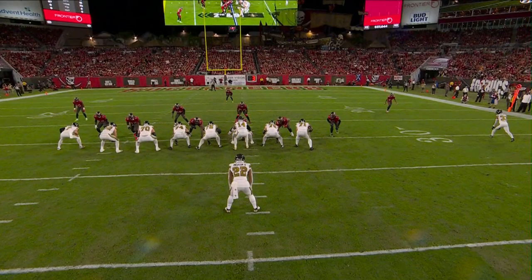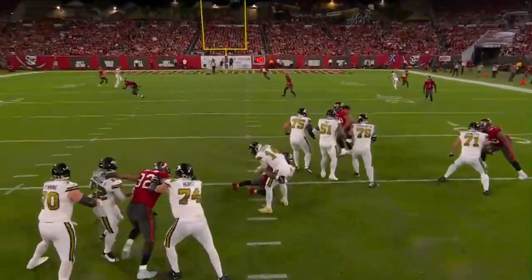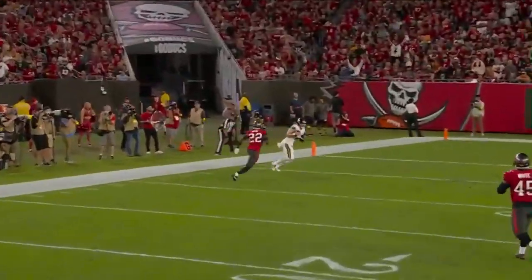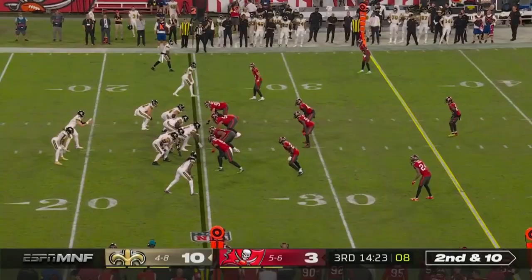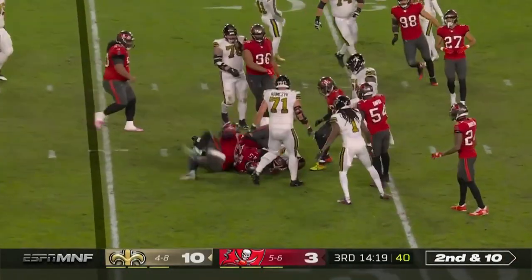Well, he runs a flat route, and Jamel Dean gets caught on the outside receiver, and then he gets pulled inside, and it opens everything up then. He's going to keep it and run, although he has been throwing it a little bit more. He does keep it, and he does run.